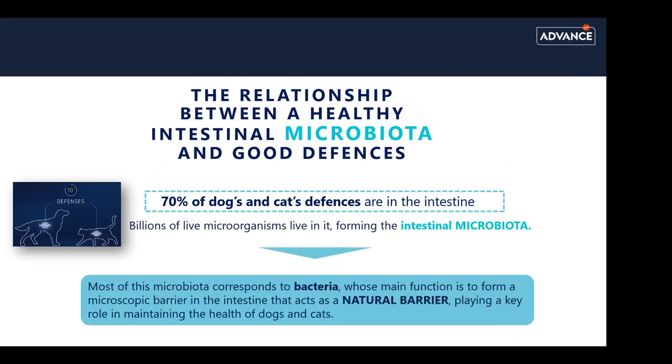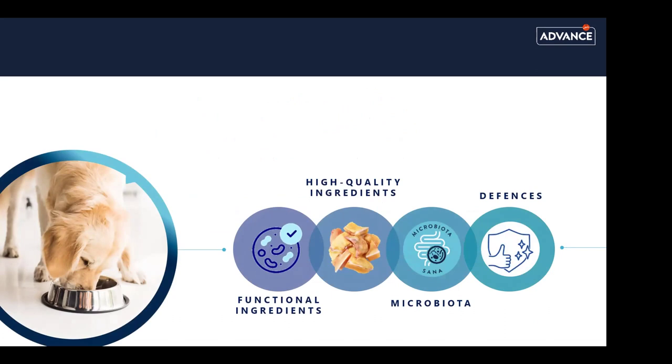So why are we now focusing on the intestine and the microbiota? Basically it's because there are results and studies that show that 70% of dog and cat defenses are in the intestine. So we know that it's very, very important to take care of this intestinal microbiota because the microbiota acts as a natural barrier. That's why taking care of this microbiota is key to our dogs' defenses and to protect them from external pathogens.